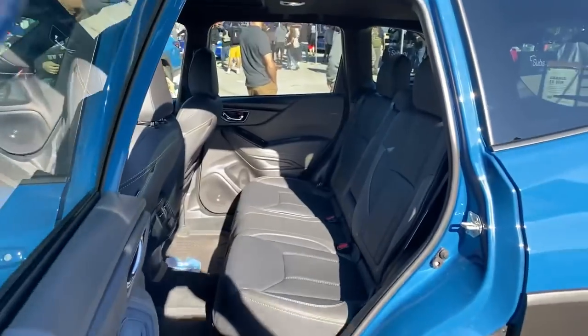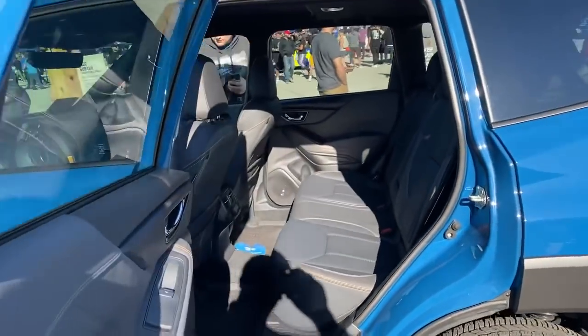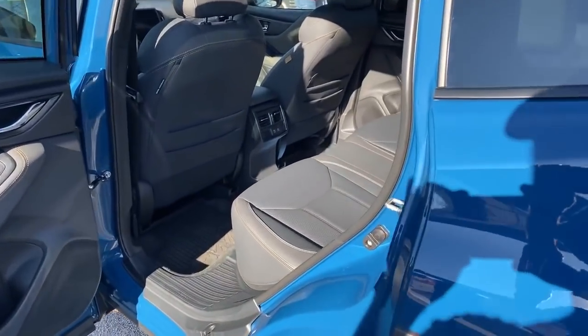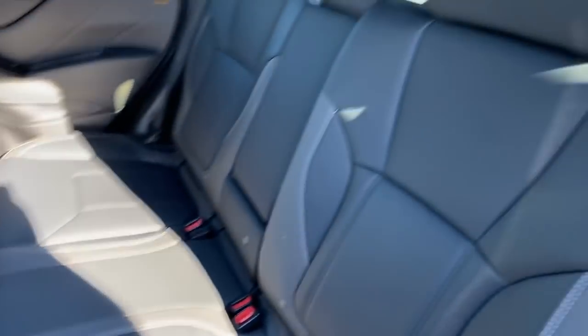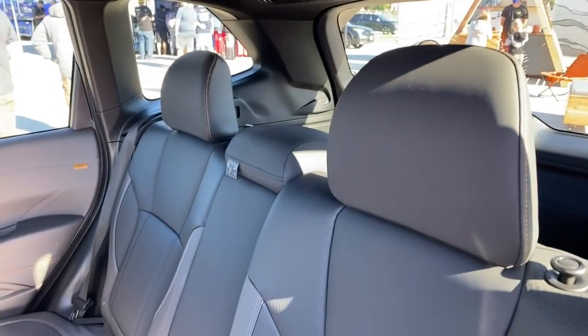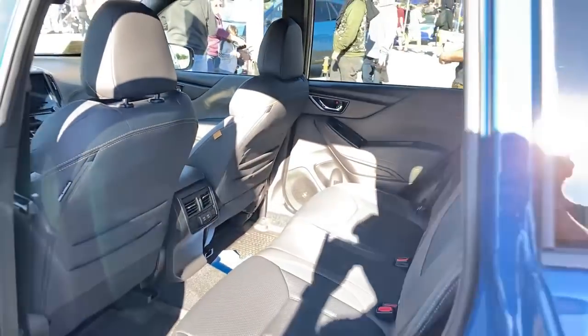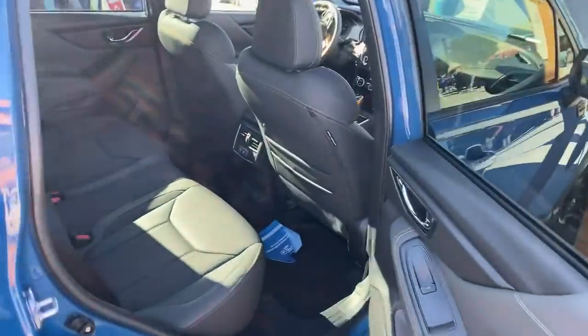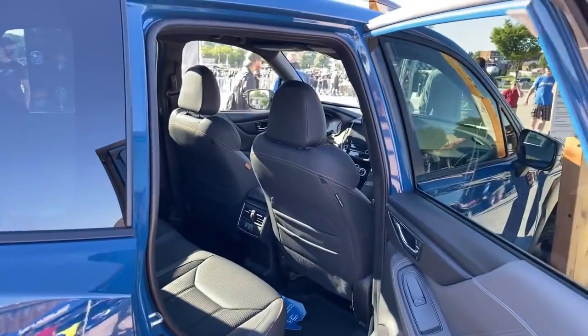So the second row is very much like you would expect in a Forester. You know, 2022 is a mid-cycle refresh. This isn't a complete redesign, which is probably why you don't see a turbo in it yet, because they're kind of stingy with their turbos, but also because it is not a complete redesign yet. However, it does give them the opportunity to do something a little fancier, as they've done with this Wilderness.